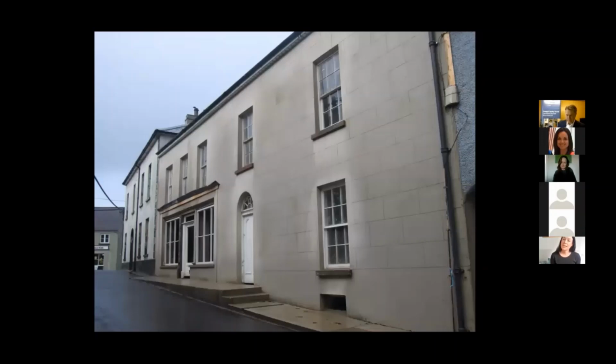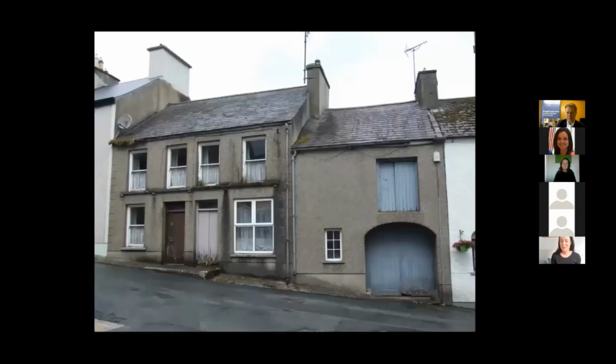And you can see here in this slide, after 3 coats of render, beautifully ruled and lined, the historic shop front reinstated, it really does have a huge impact on the streetscape. And again, there's further works to be done when the weather gets a wee bit better in terms of painting and finishing off the shop front, and we're really excited to see the results.